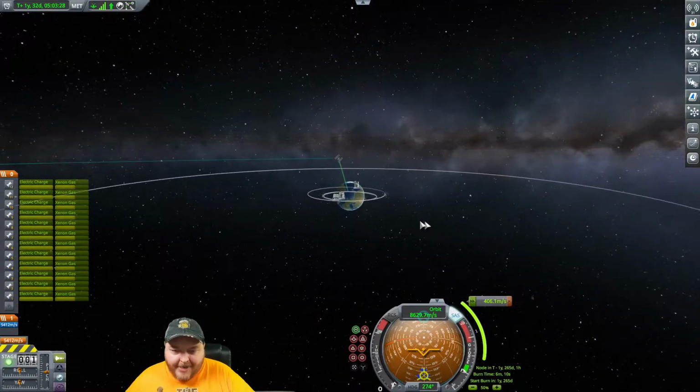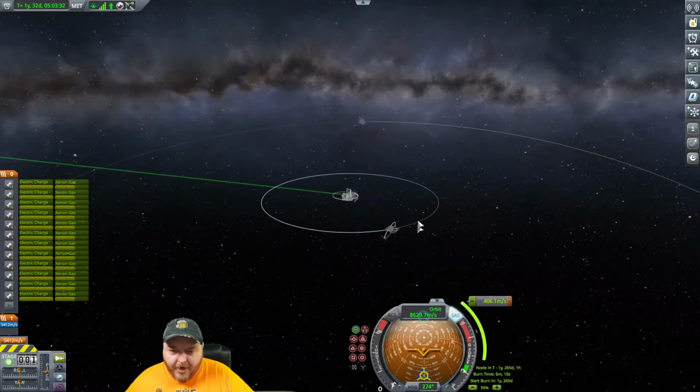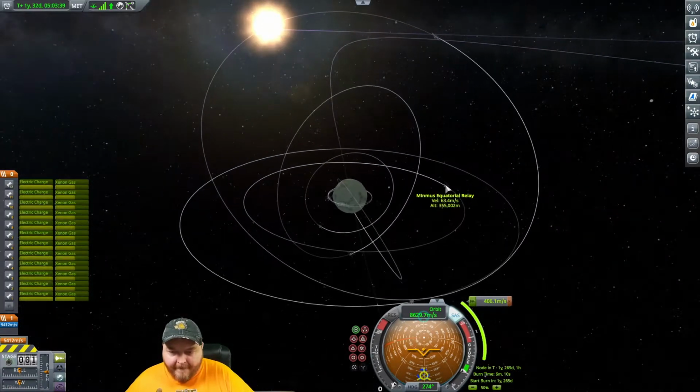I don't see a red line anymore. So I don't know which red line you were talking about. Unless the mission just ended or went away or something.